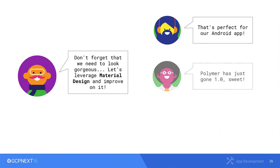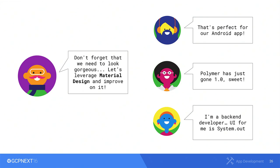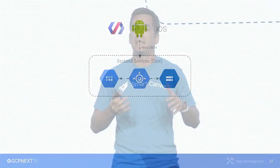But Polymer has just gotten 1.0. And we were excited with the great website that Google did for Google I/O 2015. So we decided to use Polymer, and we decided to use material design on all platforms. Well, the back-end developers, they couldn't care less. So that's it. That's the first architecture we got.